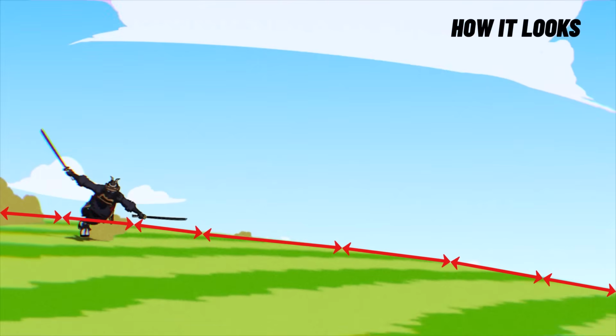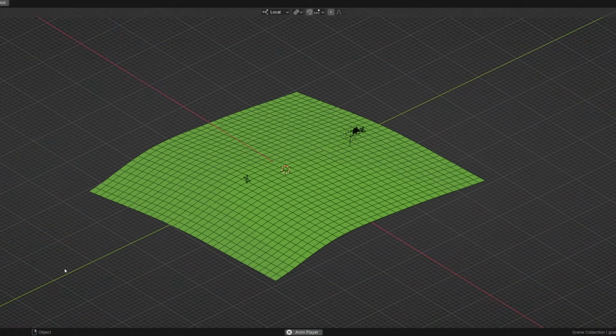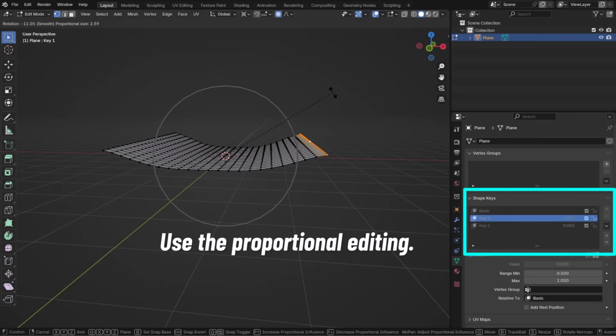But how does all this work? Well, the ground is just a subdivided plane with a panning texture, and I used a couple of shape keys to bend it inward and outward.